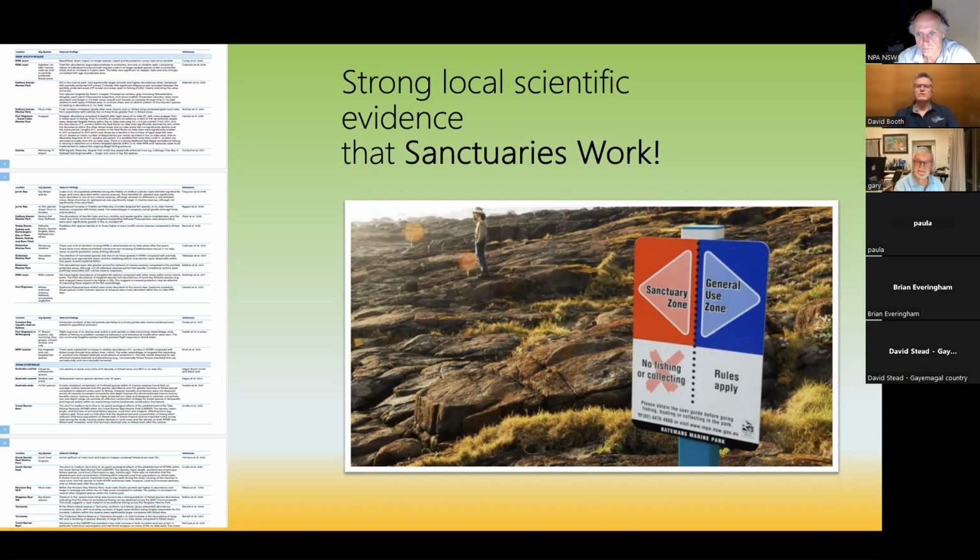We didn't do them all because that would have been a telephone book-sized tome, but there's a number of pages showing these actual papers, what results they found and for what species, just to hopefully put the nail in the coffin for anyone who dares to say that there's no evidence that marine parks and sanctuary zones are effective.